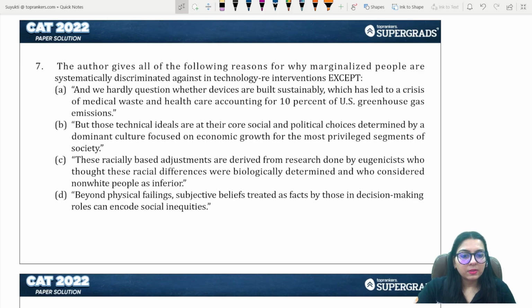Question number 7. The author gives all of the following reasons for why marginalized people are systematically discriminated against in technological interventions, except. So three of these are reasons why marginalized people are systematically discriminated against. One is not a reason as to why there is systematic discrimination. So we'll have to see which of the following are, and which is that one option which is not.